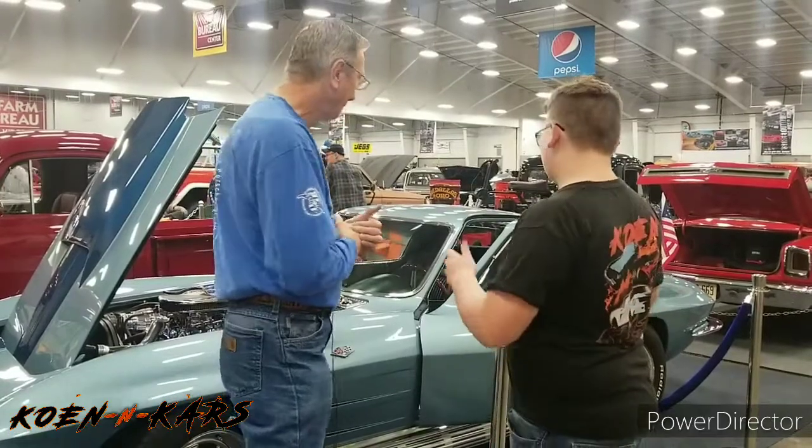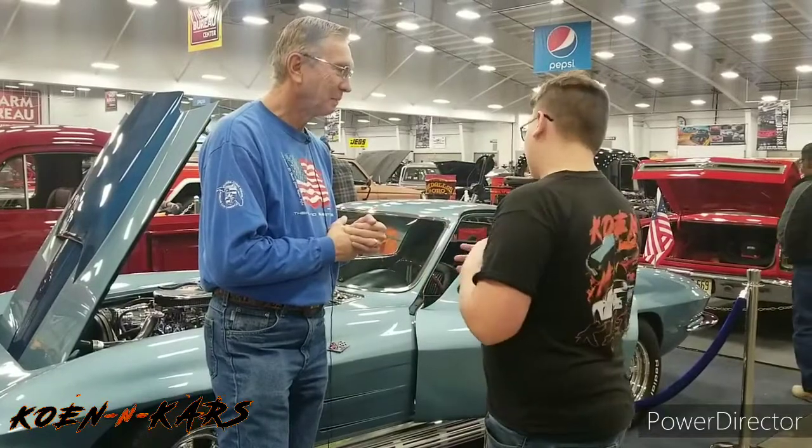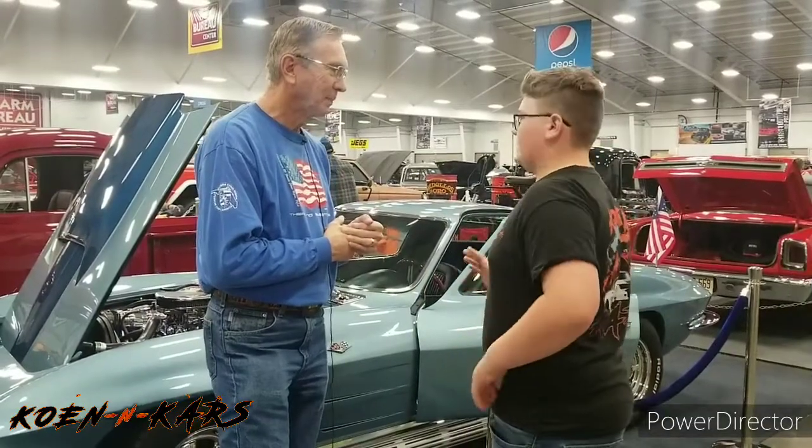Well, good luck today, and you did a very good job restoring the car, and it's very beautiful. One of the prettiest Stingrays I've ever seen. Thank you so much. Appreciate it.